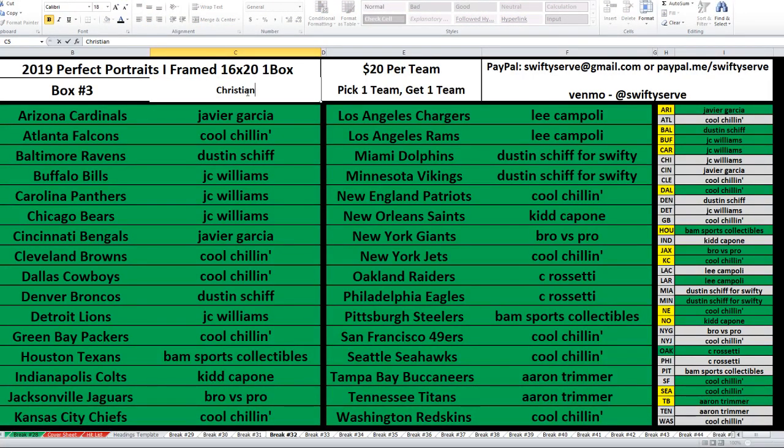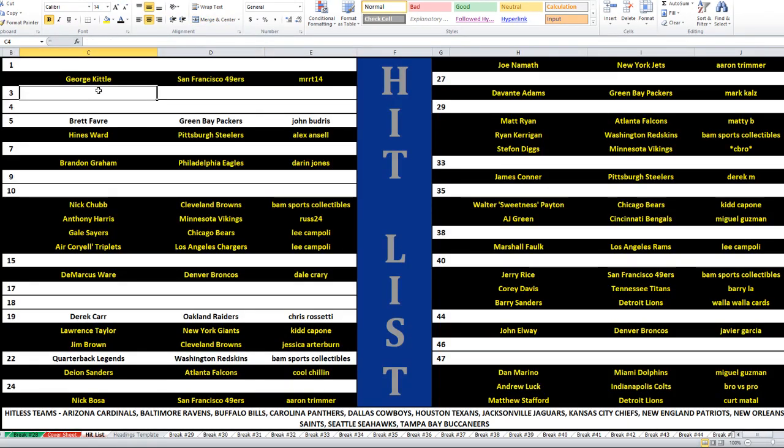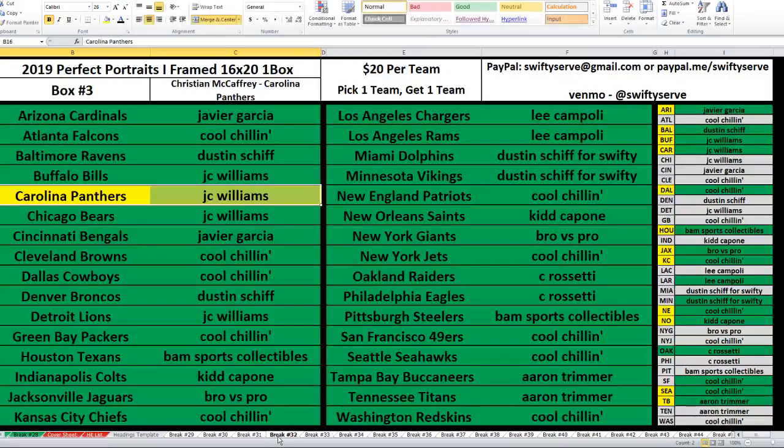Christina. How about Christian instead? Oh, Mr. McCaffrey for Carolina, JC. Nice pull, bro. Nice pull. That was box number three. JC, there you are, brother. Nice pull.